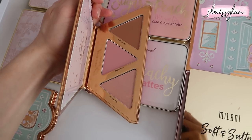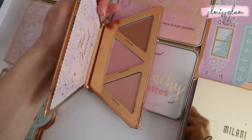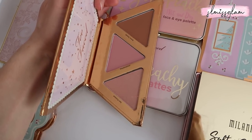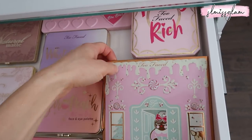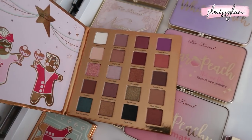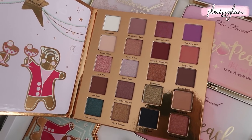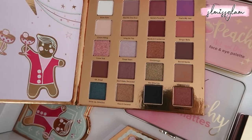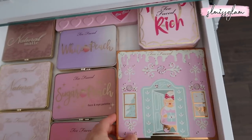This one right here all came in the same set with the large one, so I think this is really nice colors. It has a really nice bronzer, blush, and then a highlight as well. So I just love Too Faced so much when they come out with their holiday collections. And then this one here is the big one. So look at that, just so cute. And these are shades that you can really use year round. You don't just have to use them for the holidays, but I just think they do such a good job with their packaging. So obviously Too Faced is one of my favorite brands.